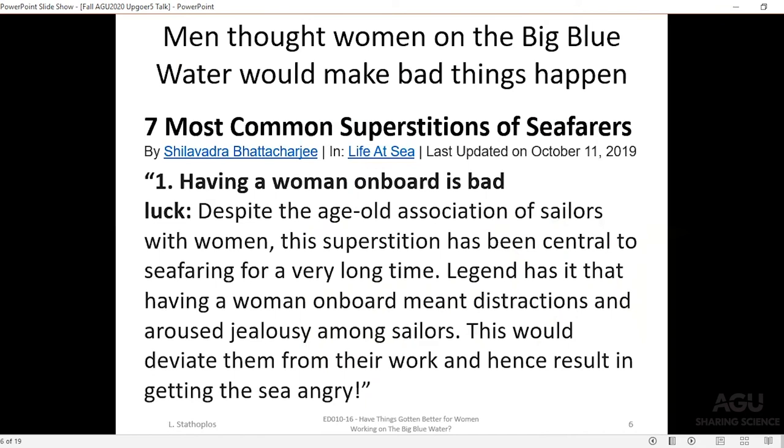However, because a lot of work on the Big Blue Water started with only men, when women started working on the Big Blue Water too, there was trouble. Some men thought it was bad to have women go out with them on the Big Blue Water. Sometimes men tried to keep women away by putting them down, paying them less, and in other ways.